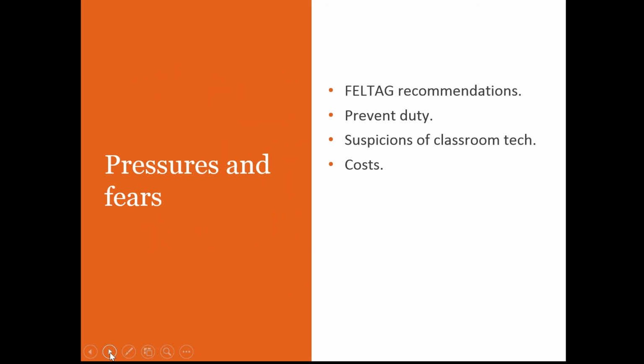Okay, so there's lots of pressures from various different points, and lots of fears of technology as well in education. You've only got to open a news website or a newspaper to find lots of stories being bandied around. So within the sector itself, we have the FELTAG recommendations, which I'm going to talk a little bit more about in a few minutes. And that's a pressure, or seemingly a pressure from above, with the talk of a 10% minimum delivery of learning to be online. There's also the Prevent duty, which has just come into force, and there's various different things around that.